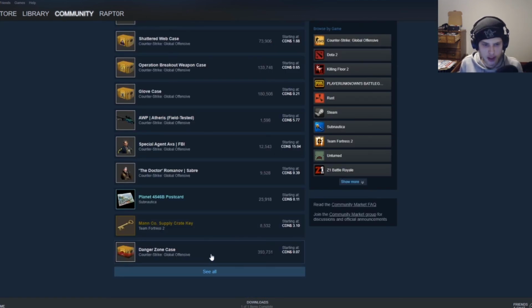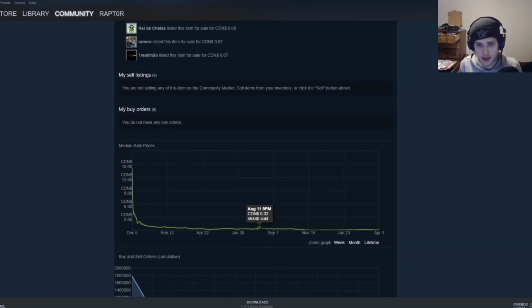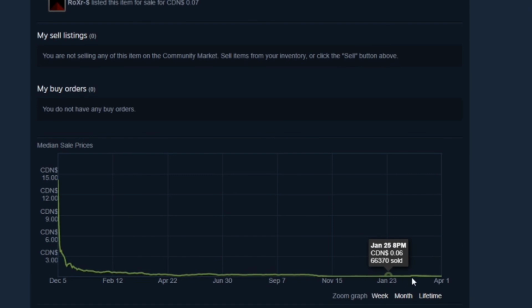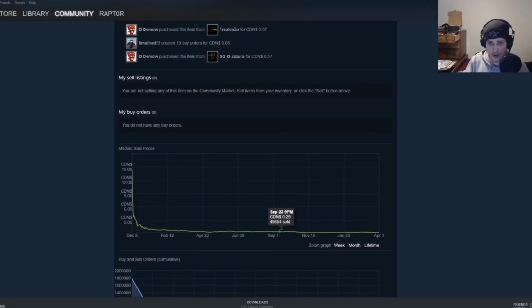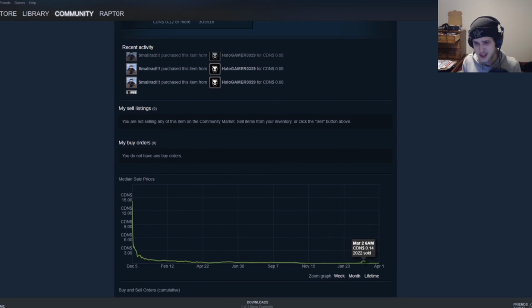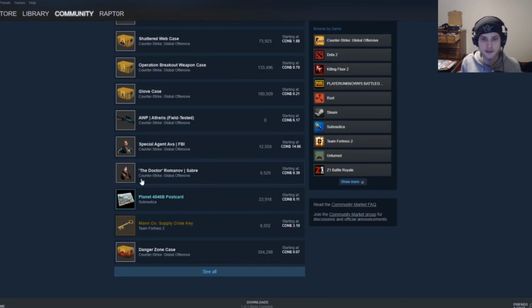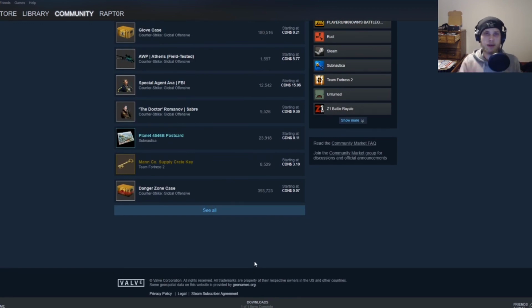Ending off the market watch here, we got Danger Zone case. Now this case has pretty much been at the lowest point of the lowest points recently, as when this first dropped, it was worth probably 20-30 cents around how much the glove case is, but now really low in value. It's like 5 to 10 cents, and I'm not sure if it's a good investment. There is still a lot of quantity on the market, so I'd leave that one just chill for now. Maybe keep a watch on it.